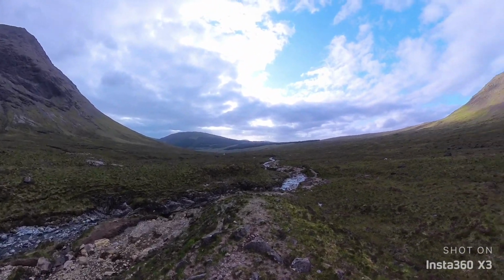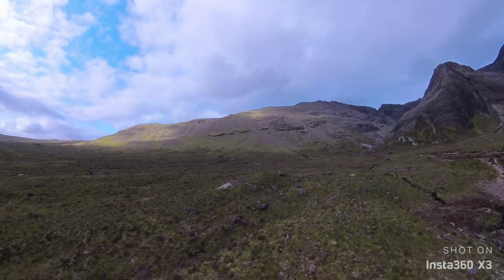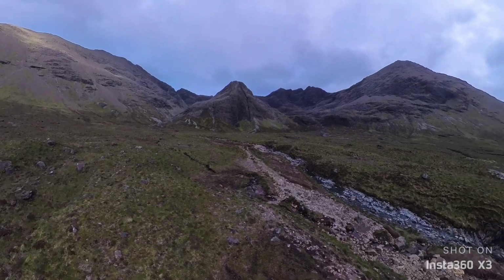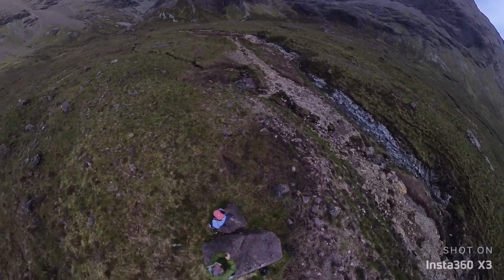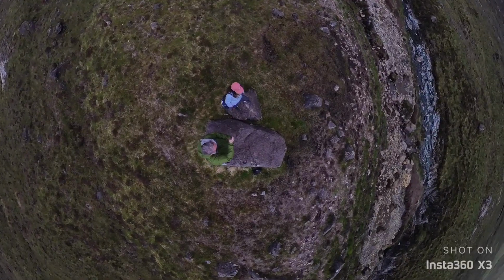I mean, just look at this beautiful view. Not another person in sight. And the rugged landscape is virtually untouched. We're standing here in 2023, but looking around, it could easily be 1743.